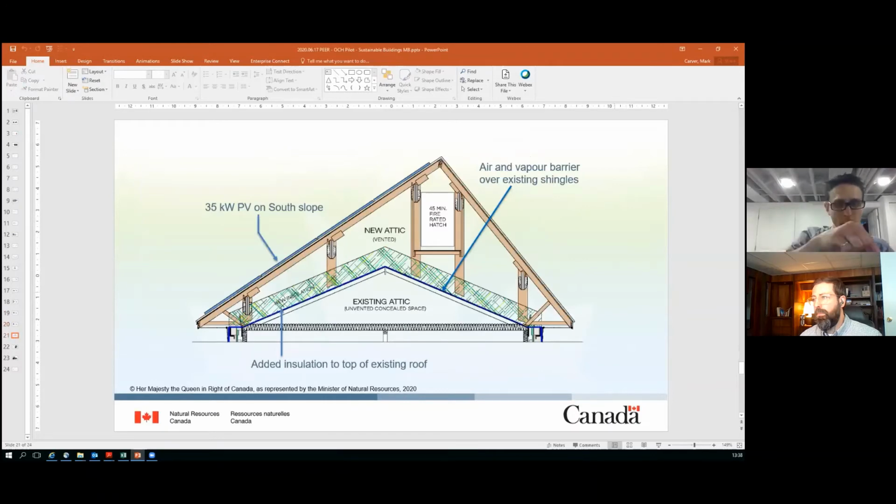where you can see in the bottom left corner, that blue membrane comes across the panel from the side and then over the existing roof. So we are planning on leaving the existing roof as an unvented concealed space, putting 18 inches of insulation on top of the existing roof. So we're now creating a new vented attic 100% on top. We're going to be supporting that new roof on top of existing demising walls, and that gives us the structure in order to be able to put on our 35 kilowatts of solar panels on the southern slope.